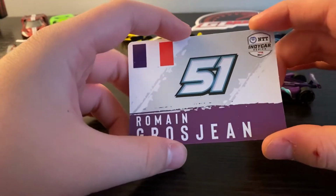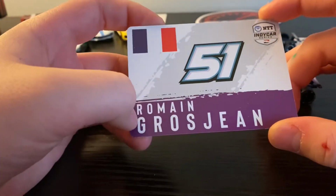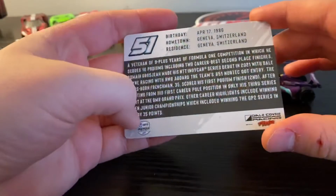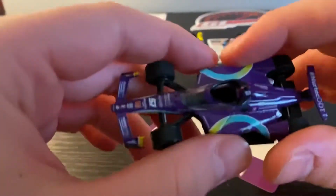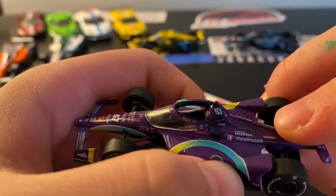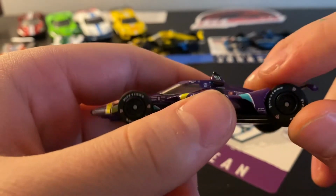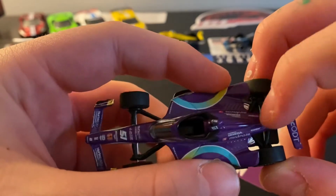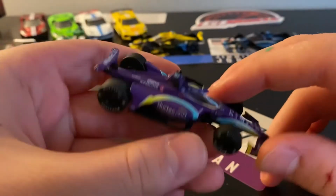On the trading card, same information. Country of origin for the driver. Driver name. Car number, series name, biography on the back, team name in that corner. The car itself, we have Nurtec ODT on the side pods. On the wheel pods, it's basically blank except for NTT and Firestone. Honda, MindMaze, Speedway, and HPD are all on the engine cover on both sides. Got hashtag Nurtec ODT on the wing.